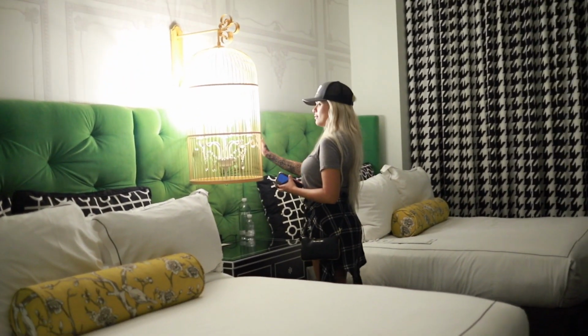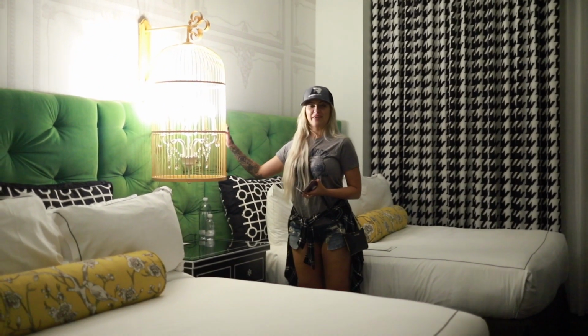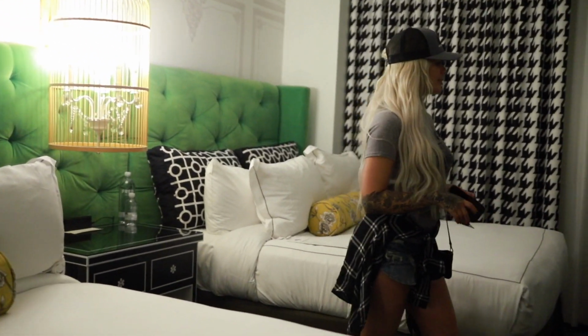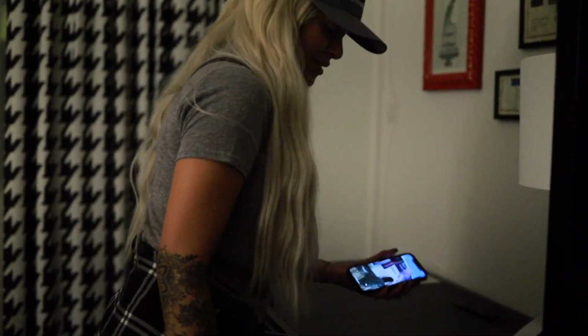This is what happens when you put two country girls in the city, in a real nice hotel. We're really intrigued. Oh my gosh. Nice. So pretty. I don't even want to mess up these beds. It's so pretty. Oh, but I'm about to. Yeah, I'm about to. We need some sleep.